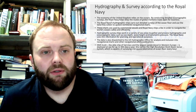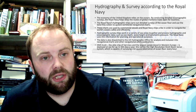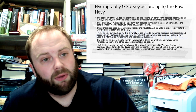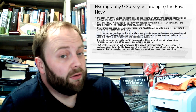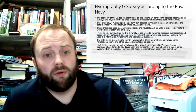The data is also dispatched to the UK Hydrographic Office for analysis and inclusion into navigational charts and other navigational safety publications. And HMS Scott, the only ship of the class and largest survey vessel in Western Europe, is deployed at sea for up to 300 days a year. She carries the high-resolution multi-beam sonar system, which is capable of surveying 150 square kilometers of ocean floor every hour.